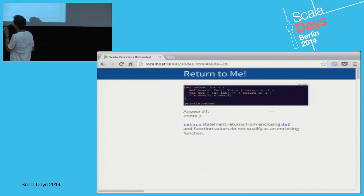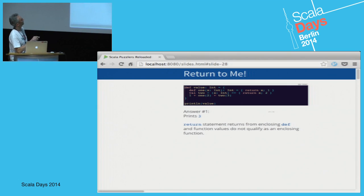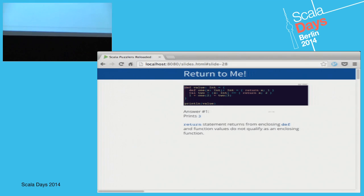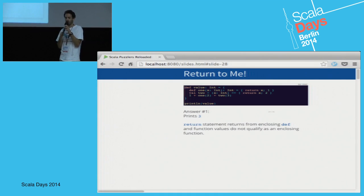Well, in case of method one, when it returns from here, it's this method. So it basically returns from one. Yes, because it's a def. And the second one, the only difference, of course, is that that's a function value. It's an anonymous function value, but not a def. But an anonymous function value does not count as an innermost enclosing function. That means that for that second evil return statement down there, the innermost enclosing function is value.